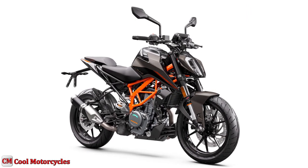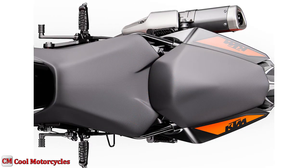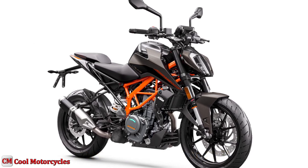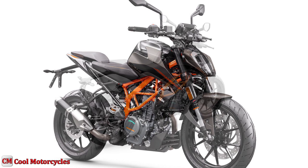The two-part seat offers first-class sport riding ergonomics with perfect support for both rider and pillion. A seat height of 820mm or 32.3 inches enables riders to have a super secure position, whilst also being high enough for ultimate cornering fun.